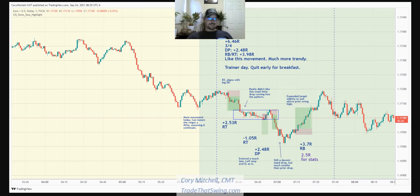I was viewing this as a little bit of a rounded top. I didn't love it because it was so tiny. But we have the drop there, the move back up, and then we have this kind of fall back to the lows, takes them out, a little bit of a pop up. And the drop didn't go anywhere, so a quick loss there.